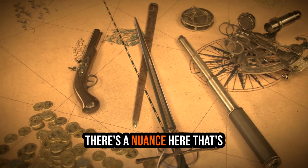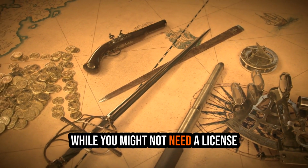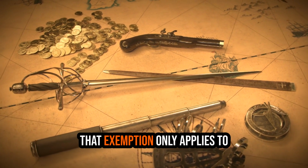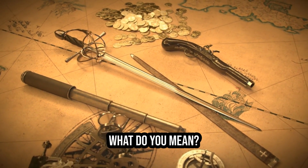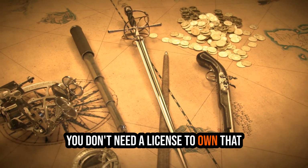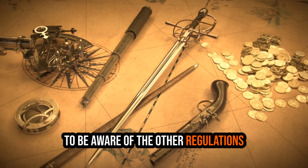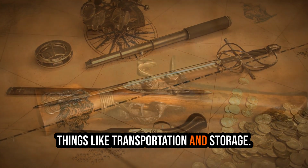Yeah. But there's a nuance here that's really important to understand. While you might not need a license to actually own an antique firearm, that exemption only applies to certain parts of firearm ownership. What do you mean? Okay, so think about it this way. You don't need a license to own that antique firearm, but you still need to be aware of the other regulations that apply, especially when it comes to things like transportation and storage.